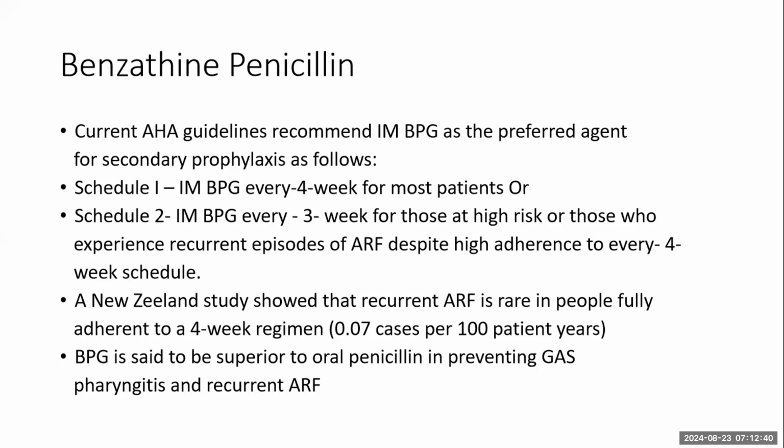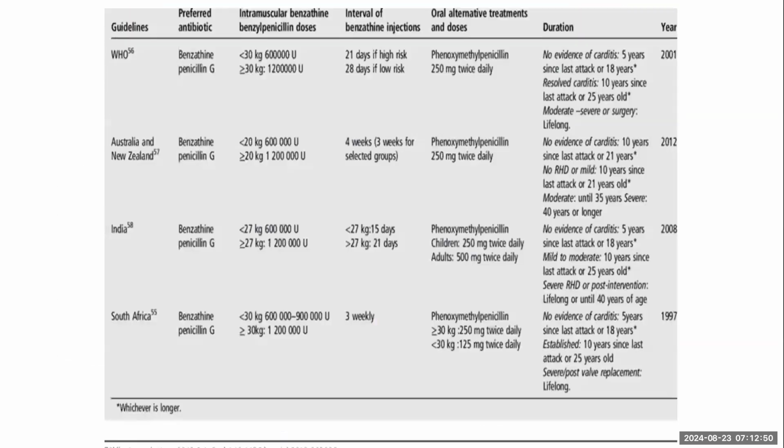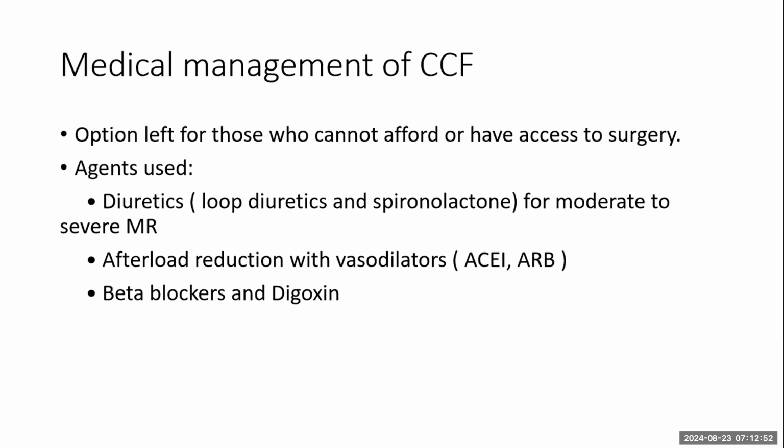Now, it's noted that benzathine penicillin G is said to be superior to oral penicillin in preventing pharyngitis and recurrence. Then other options, our medical options, are for those that cannot access surgery, and agents such as diuretics are used. ACE inhibitors are used, and beta blockers and digoxin are used for those that present with atrial fibrillation.